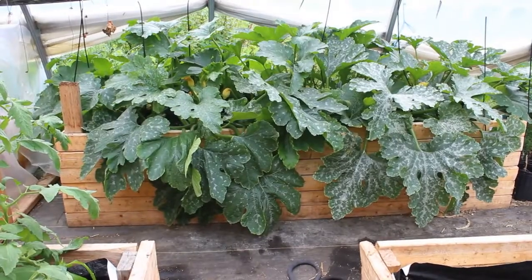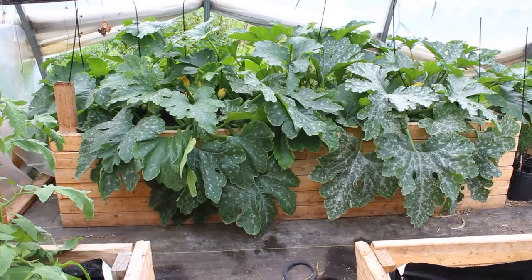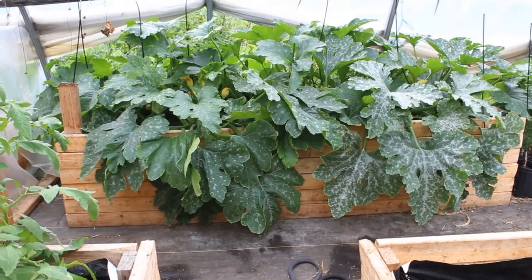Well, that's it for the tour today. Look at those zucchinis, I tell ya. So overall, I'm really happy with the way things are going in the greenhouse.